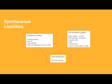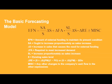And I had to tell you about spontaneous assets and spontaneous liabilities so I could show you this awesome formula. So this is an external funding need formula. So what we're looking at is essentially our change in sales with our change in fixed assets, our spontaneous liabilities, again, times our change in sales, change in retained earnings, plus any other thing that we left out.